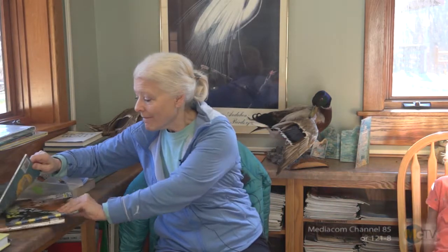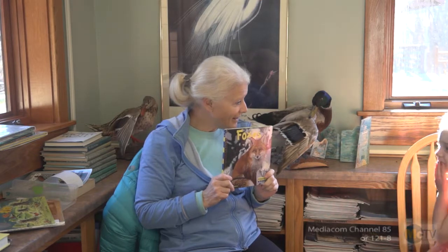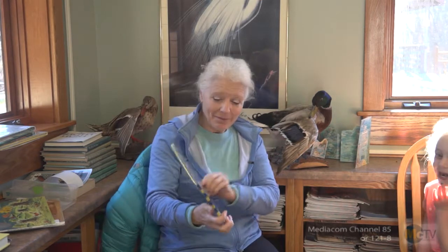All right, let's find this one. Is this a real fox book, or a pretend? It's real. Yep, let's see what this one says. Foxes. This one has letters in it. Yes, it does. This is about foxes, and it says this is a red fox, and he's sniffing at the edge of a lake. Like dogs, they have a sharp sense of smell.